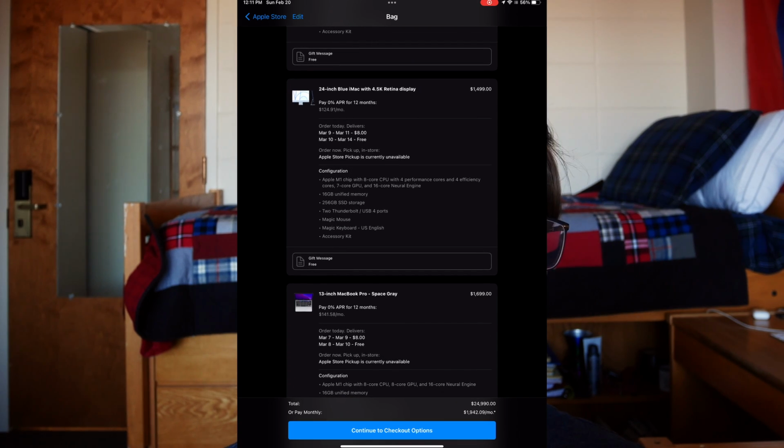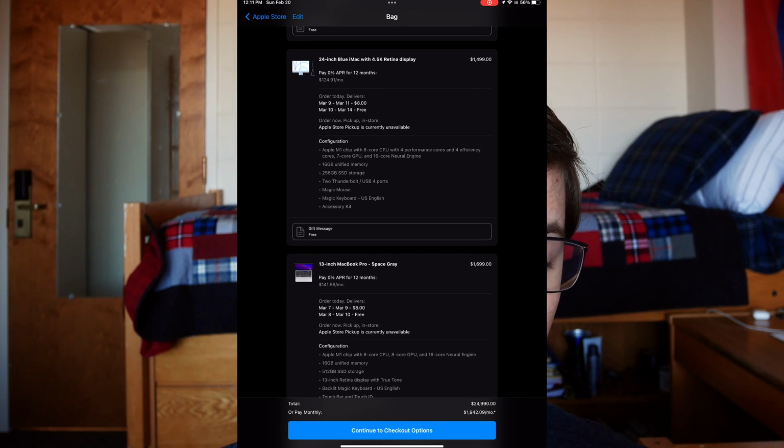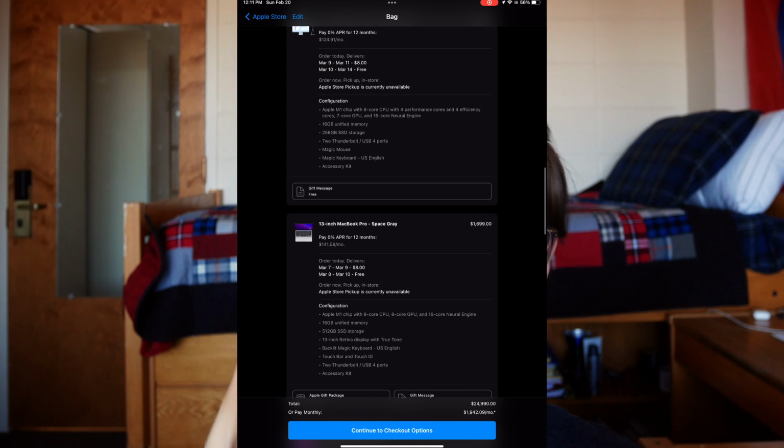Then we have what I would actually recommend if you're wanting to get an iMac for college, the 24-inch, get whatever color you want, with the M1 chip, with an 8-core CPU and 7-core GPU, 16 gigs of memory, 256 storage, and 2 Thunderbolt. Again, one could be for charging and one could be for a storage peripheral or USB hub like I use.